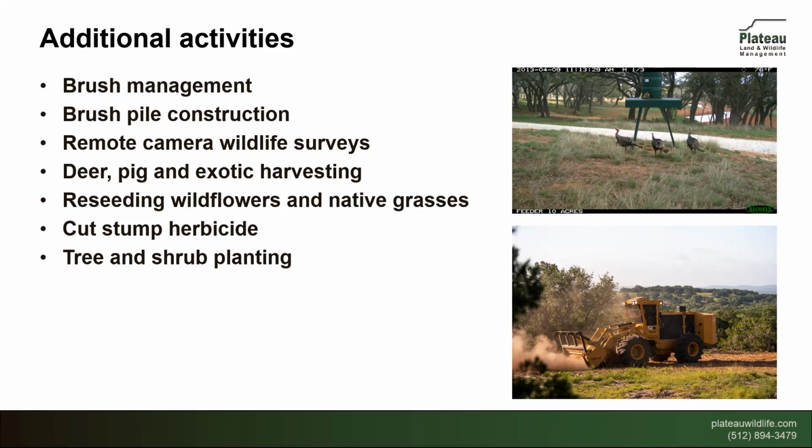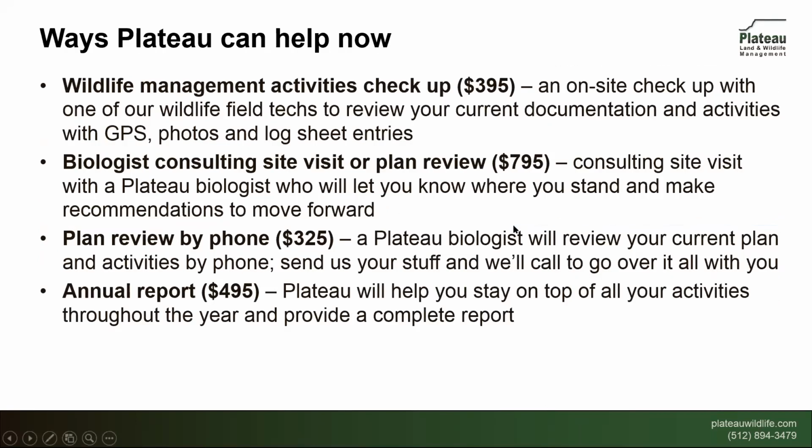Reseeding wildflowers and native grasses. A good time to start getting those seeds out. They can take a little while to take off, sometimes years and years, so it's a good time to get those out. The cut stump herbicide, that's a popular service that we offer. And then your tree and shrub planting is also another activity. So, different ways Plateau can help you now.